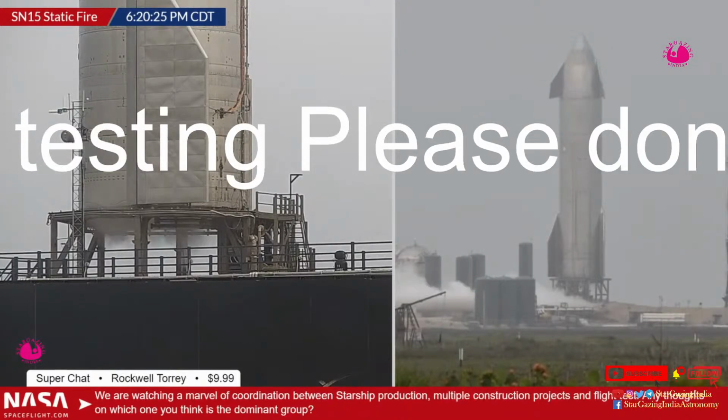Which group are we talking about here? Are we talking about different space companies, or the different priorities listed at SpaceX? Is it Starship production that's dominant, or the construction crews, or the flight test?